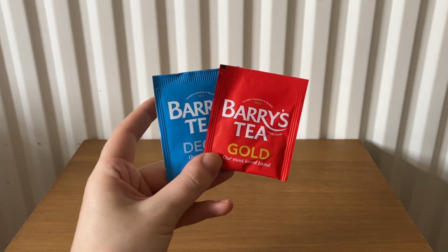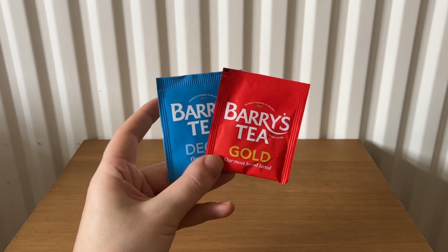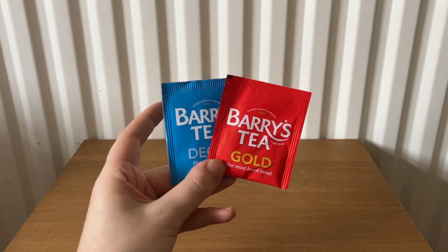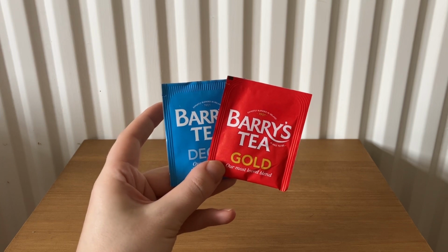And it says, we are proud of our decaf blend. It is freshly blended with the same high quality leaves as our gold blend. The good news is it's less than 0.2% caffeine, but tastes just as good. This is the perfect choice for those late night cups just before you go to bed.